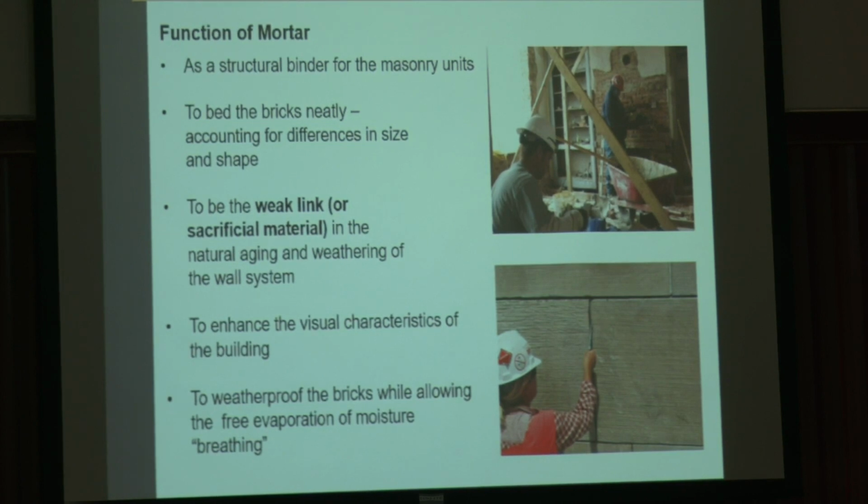To enhance the visual characteristics of the building, I feel a little different about that. I think that the mortar should go away and you should see the masonry. Some people really like to get fancy with their mortar joints, and then you walk up and that's what you see. But I'm not a big fan of that. But also, mortar is to weatherproof the bricks while allowing the evaporation of moisture within the wall.